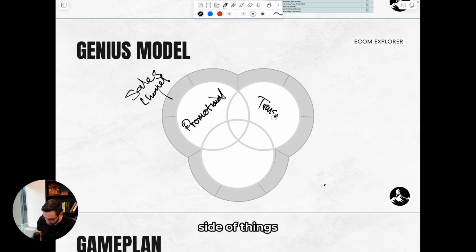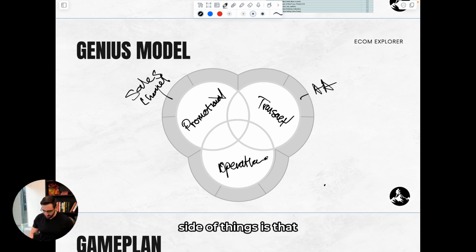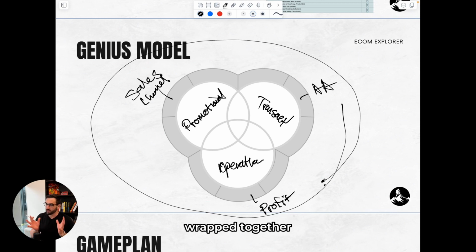Next is the transactional side of things. Here is where something like the annual planner comes in, where we're learning how to transact with those customers in a more efficient manner. This is retention-based strategies, email-based strategies. A lot of what we just went through is wrapped around email strategy. And of course, the last one is operations. Inside the operations side of things is that profitability dashboard that we use, and it has helped over 100 e-commerce businesses scale profitably, knowing exactly how much money they're putting back into their pocket or investing back into their business, which is also important. It really does make a difference when these 3 core areas are wrapped together in a tight-knit way to help you grow and develop.